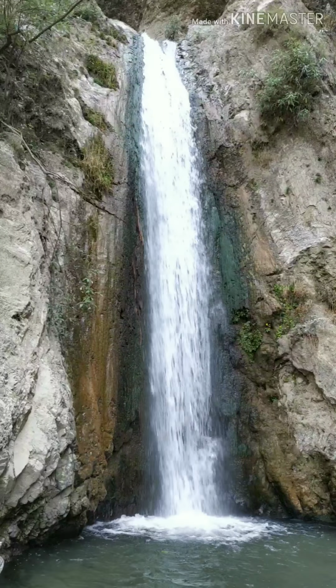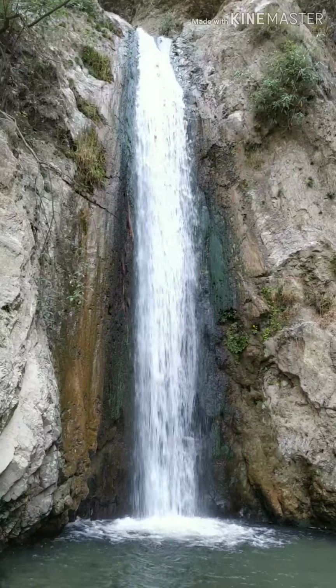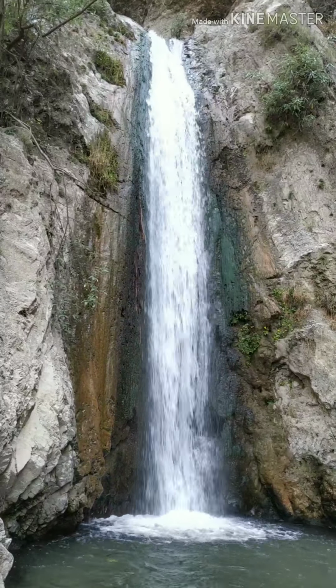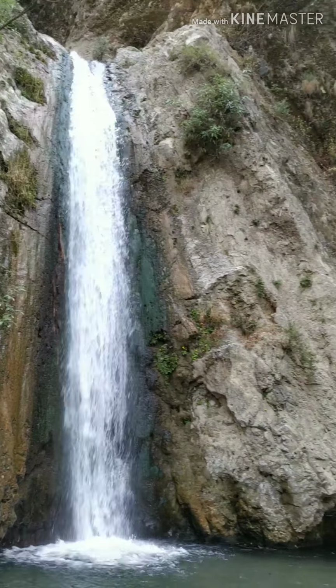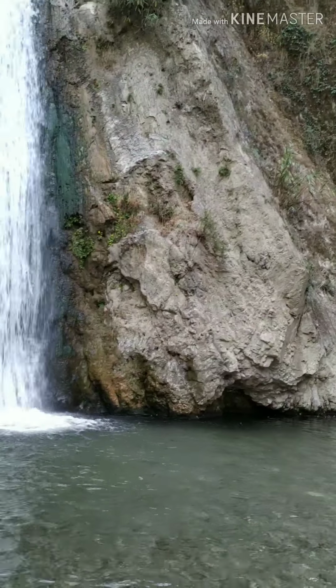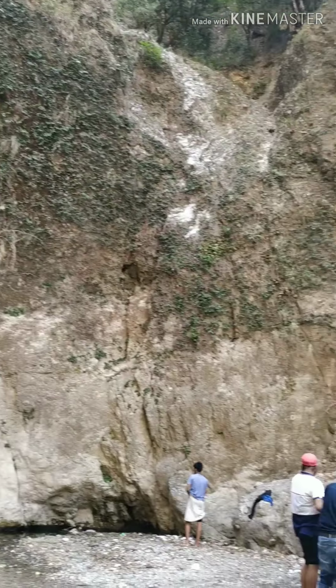Jhari Pani Falls is on the route to Mussoorie from Dehradun. You have to get diverted to Jhari Pani, and after a track of 2 kilometers you will reach this beautiful place. You can see the scenic beauty here.